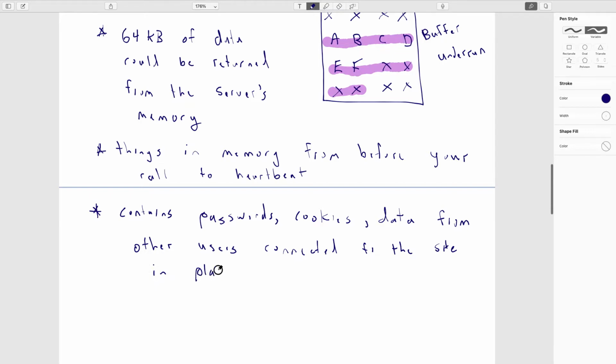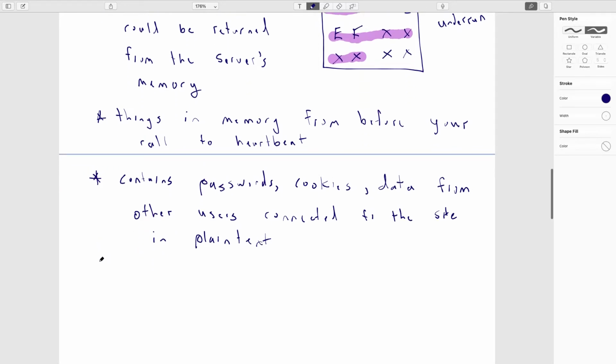And it's in plain text. It could be in both ciphertext and plain text, but that decryption happens in RAM, so the plain text gets written back to RAM. So this is a way to break into the tunnels of others, because you can see their information sitting beside your request to the server.